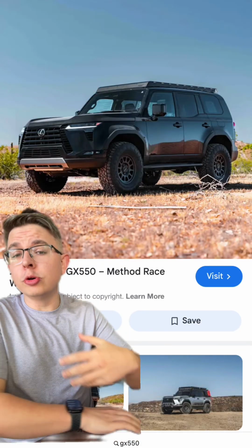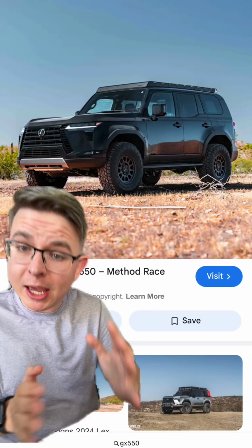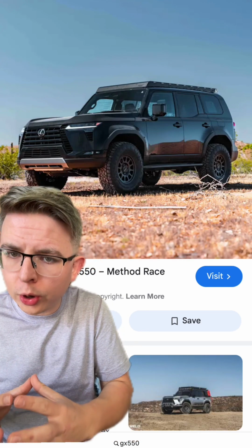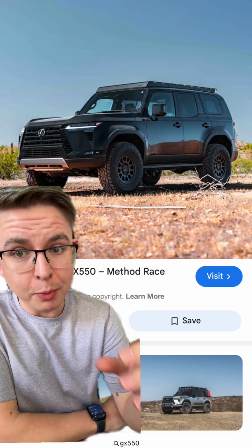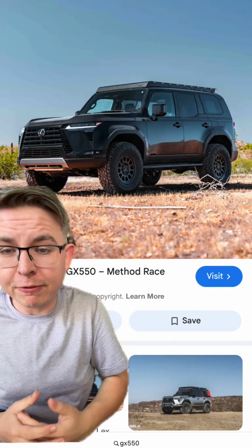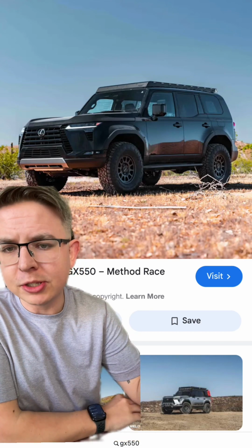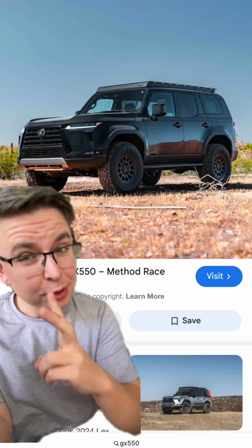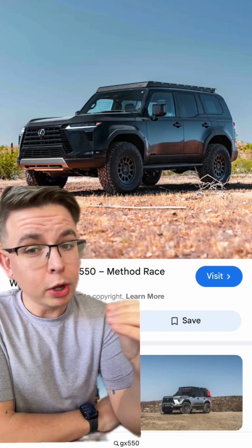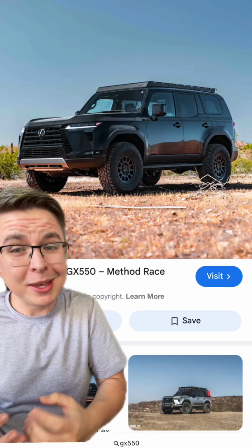The number 2 car goes to the Lexus GX 550, in particular the Luxury Plus and the Overtrail Plus. There are 40 of each respectively on the market today. That is extremely low. Lexus just isn't building enough of them. There's 800 plus of each and every other trim, but when it comes down to those particular trims, they are very difficult to get. Now, you can get them. You're going to want to call a lot of dealerships, but MSRP is considered a good deal.